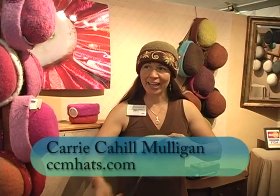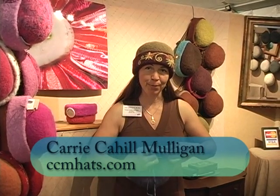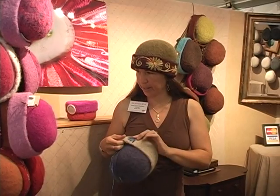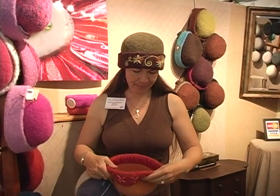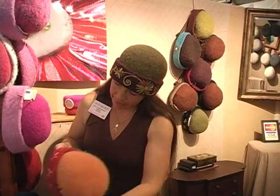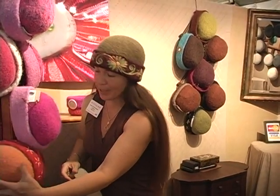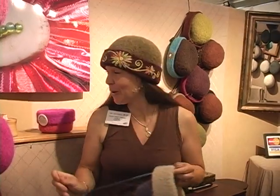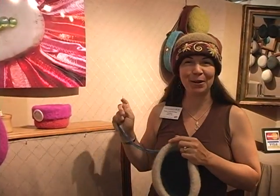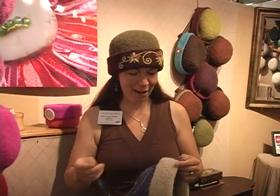So my name is Carrie Cahill Mulligan, and I'm from Canaan, New Hampshire, and I make knitted felt hats that are all embroidered by hand and lined by hand and felted down each individually to their own size. In the League, this is my 7th year with the booth. My first year I was in Craftware, where I also have some hats. And we're going to win an award this year, given a Door Mill Award, so you can see that over in Craftware.